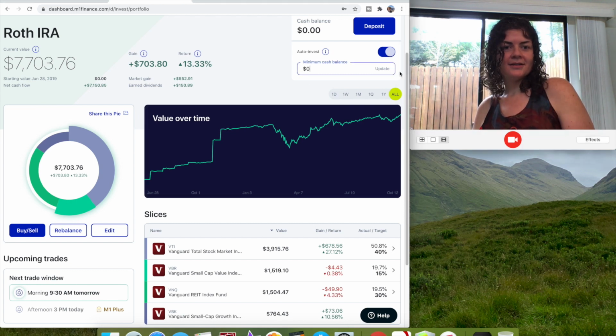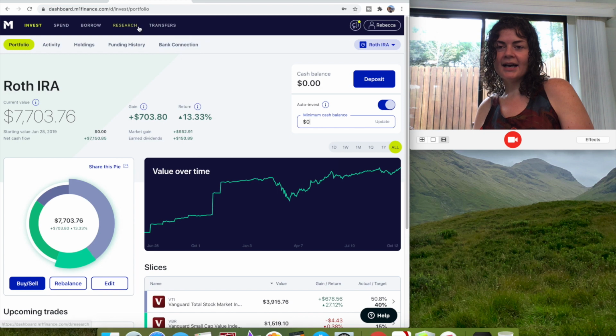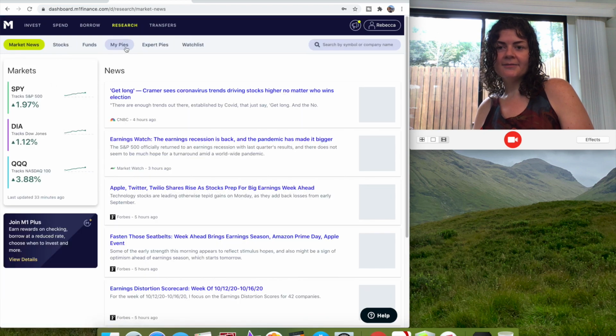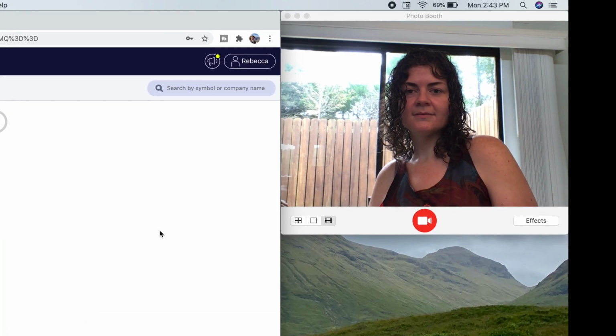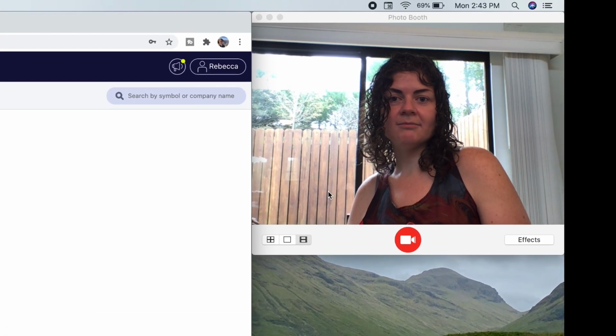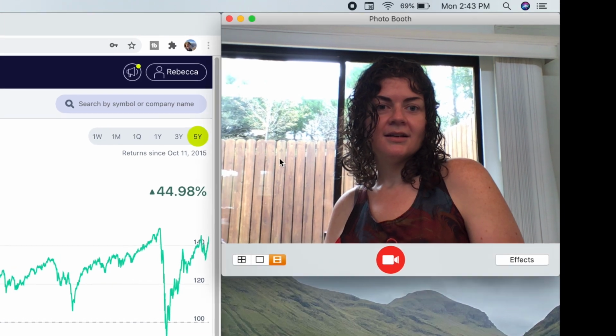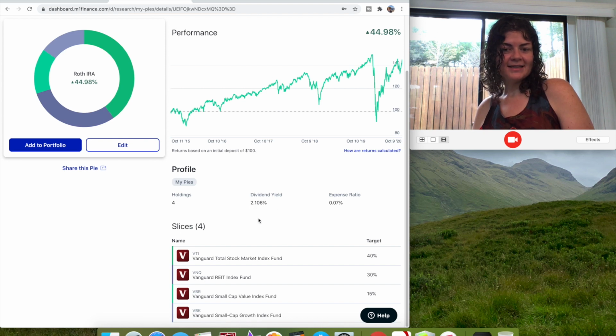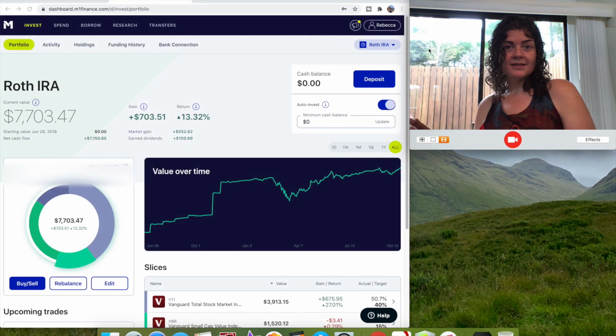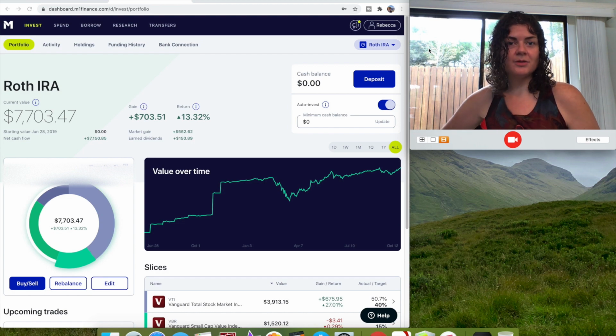And just for curiosity's sake, let's take a look at how my Roth IRA would have performed over the last 5 years. Pretty decent returns here. I am not mad at that at all. I'm getting a little bit of dividends in this account, and the expense ratio is nice and low. That does it for my M1 Finance account. I only have one other investing account, and that is with Fidelity, so we'll jump into that next.